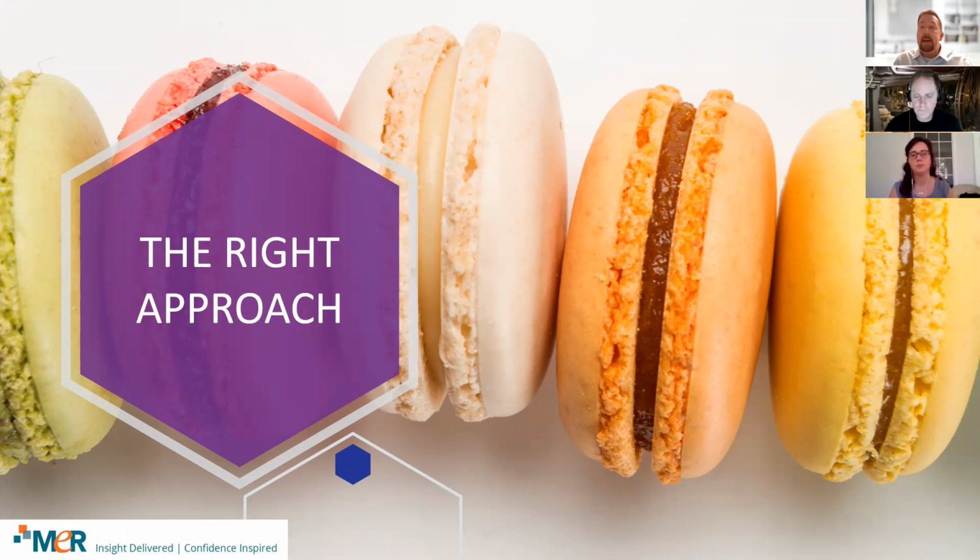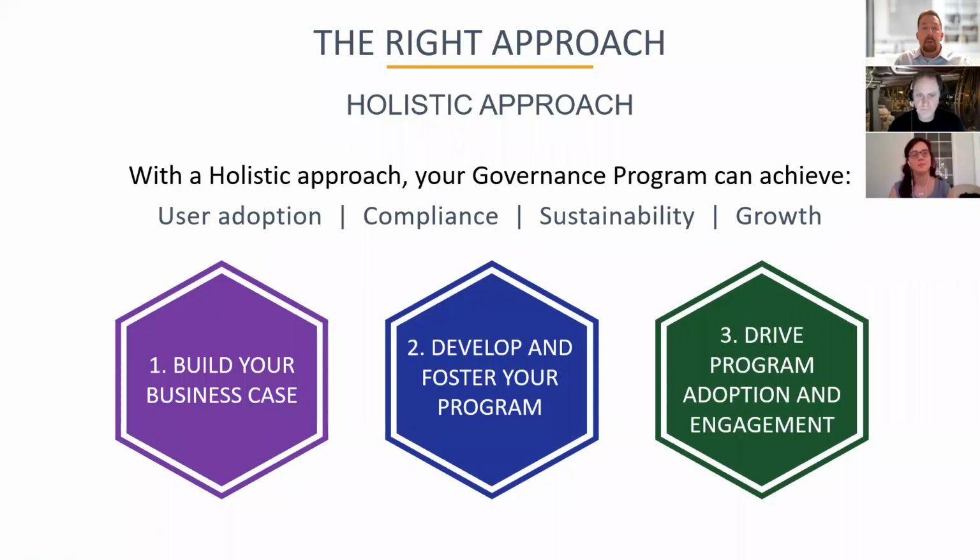So I didn't hear a moan from Bob over my bad dad joke, but in all seriousness, if you follow a proven approach, you can achieve your desired outcome of a right-sized, sustainable information governance program. So the right approach, when we talk about that, we refer to our proven approach as a holistic approach. And using a holistic approach, you can achieve user adoption, compliance, sustainability, and program growth, right? Progress. So remember, just like baking macarons, the right approach matters.